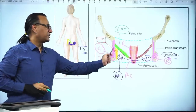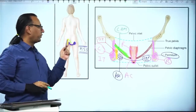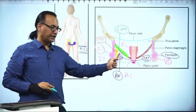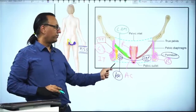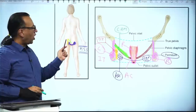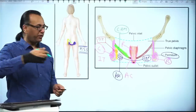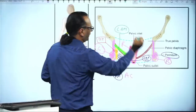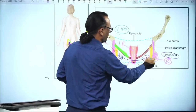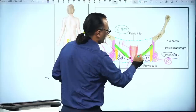So you are telling that levator ani muscle is superomedial or roof of the ischiorectal fossa. Yes, it is. And laterally you have obturator internus attaching to ischium part of hip bone. Can I show the obturator internus on the other side? Yes, obturator internus on the other side. This is obturator internus. And levator ani? Yes, levator ani on the other side.